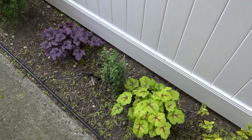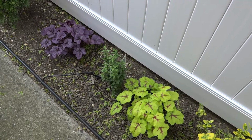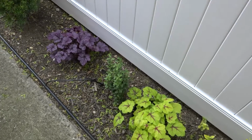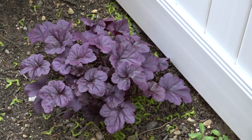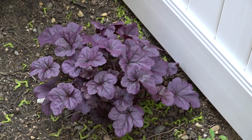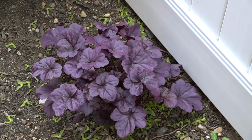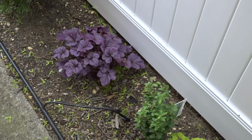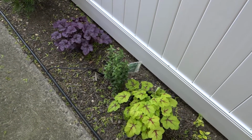The wild berries, the darker color Heucheras, can take more of a sunnier spot, but they also do well in more shaded areas. And once it is shaded, it does become a little bit darker than the one in this more sunnier spot. So this one is a really good variety. When the colors are darker, they do tend to work better in both shade and sunny spots.